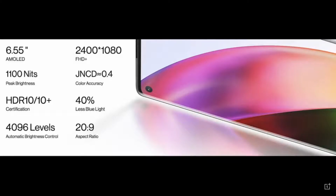We calibrated each panel for color accuracy and achieved a JNCD rating of 0.4. That's that just noticeable color difference that, if you remember, we nailed on the OnePlus 8 Pro. Well, like the OnePlus 8 Pro, the OnePlus 8's JNCD is also visually indistinguishable from perfect. That means that the OnePlus 8 gives you pretty much the most accurate color on any smartphone out there.